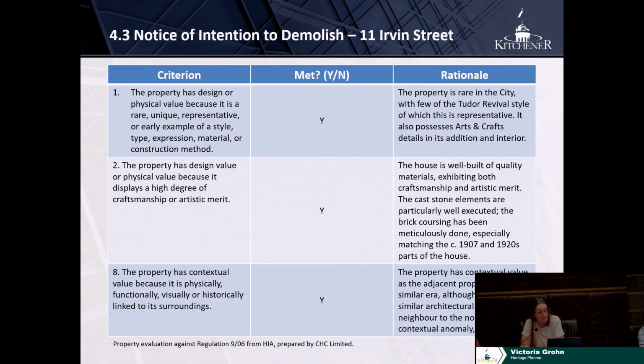As part of the submission for the Notice of Intention to Demolish, a Heritage Impact Assessment was prepared by CHC Limited. The Heritage Impact Assessment provides a detailed description of the building, a full history of the site, an updated list of heritage attributes, and an assessment of the property against Ontario Regulation 9/06, which is the criteria that's used to determine cultural heritage value or significance. A copy of the Heritage Impact Assessment is attached to the report, but I wanted to provide an overview of the findings regarding the assessment of the property.